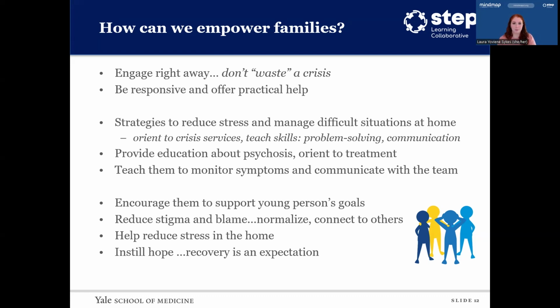And lastly, continuing to hold hope for the family when they feel like maybe all of a sudden their whole world has been turned upside down and this was completely unexpected or foreign to them. And really being that voice that says you're part of the team, there's certainly hope for recovery and there's a lot of things we can do even if change doesn't happen overnight.